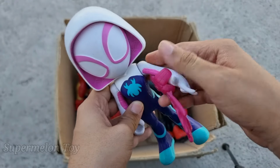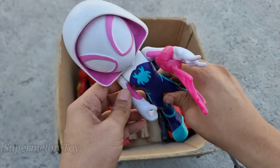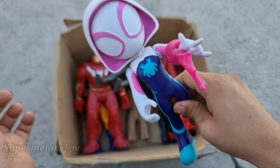Wow, look at her, guys. What do we found here? Wow, she's looking super cool, guys. Look at her very cute pink webs. Guys, she's very cute and very amazing superhero. She's from Amazing Friends. She is the amazing Spidey Girl Gwen.